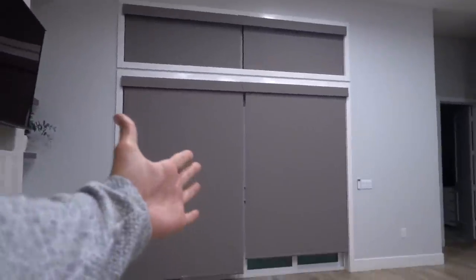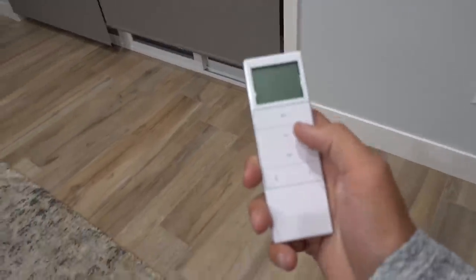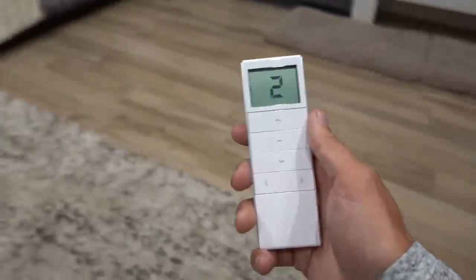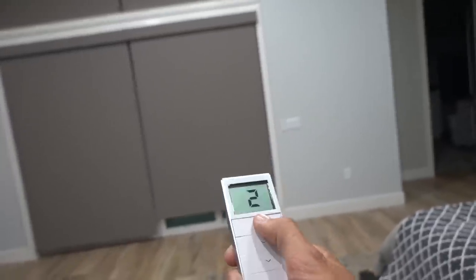We had to come home early because we got new blinds installed. Look at that. That right there, everyone, is what adulting looks like. As you get older, everyone, you will start to learn about the finer things in life. And that, my friends, is motorized blinds. I don't know how to use them though.